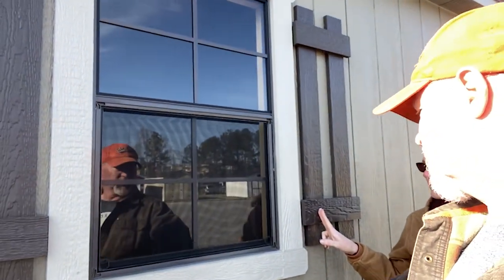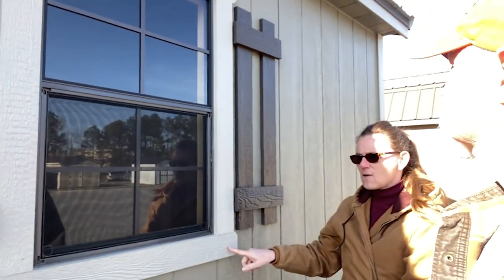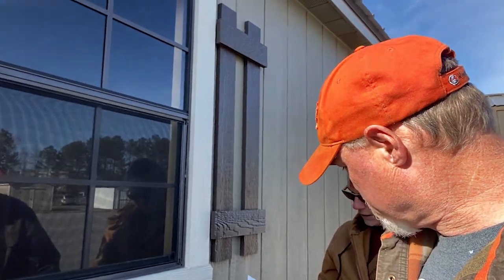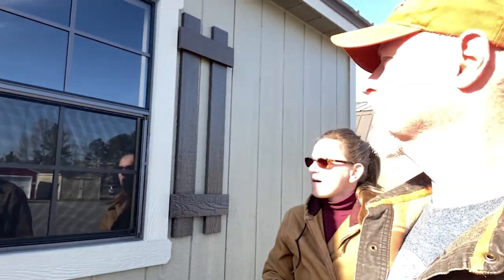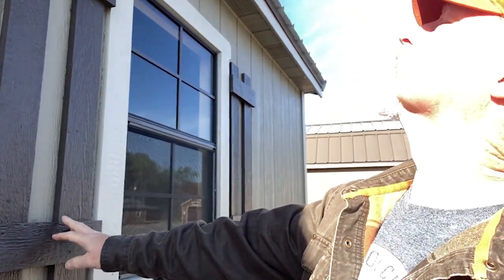I thought she said this was espresso. I thought she was saying this. She said trim. Is there an espresso on there at all? No, this is roof color. Okay, I'm with you. I think this was espresso. Now, I don't know what this is, and whatever this is, same color as the doors.